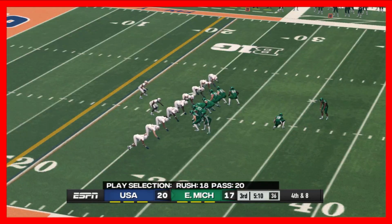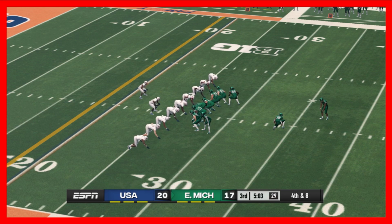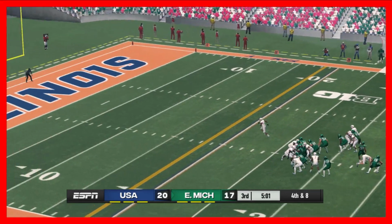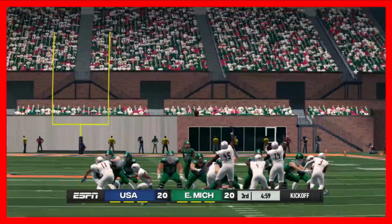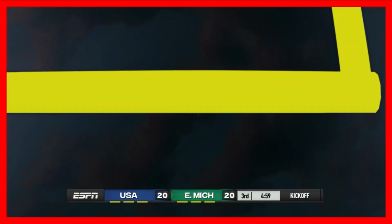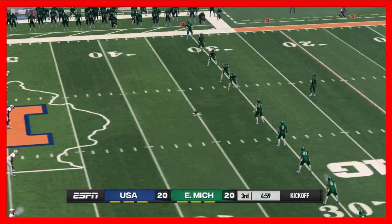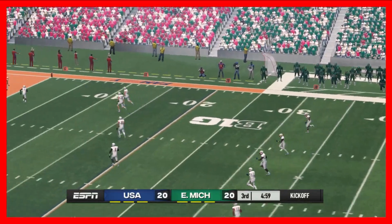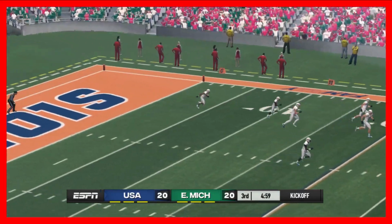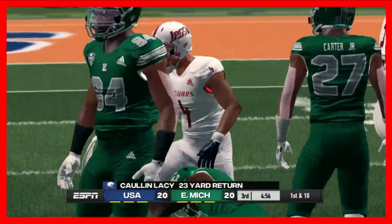It's fourth down. They're going to try a long field goal here. Eastern Michigan can tie it up here with this kick. Kicks away, and he nails the long field goal. Everyone's all lined up and ready for the kickoff. Nice kick, plenty of distance.